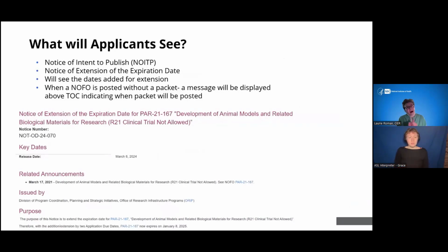And then you guys are really, really important because you are the folks that talk to applicants, and they're the ones that are going to be contacting you when they start seeing these notices about what this is all going to look like and what it's going to mean to me. So the first thing they'll see in some cases is a notice of intent to publish, also known as an NOITP, which says this is going to be coming in the future.